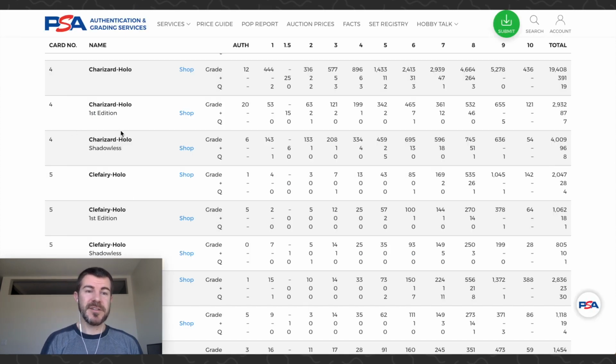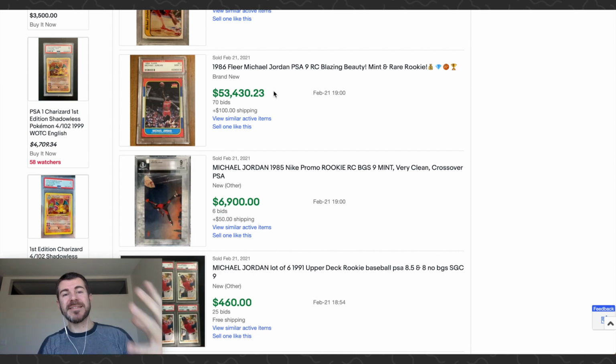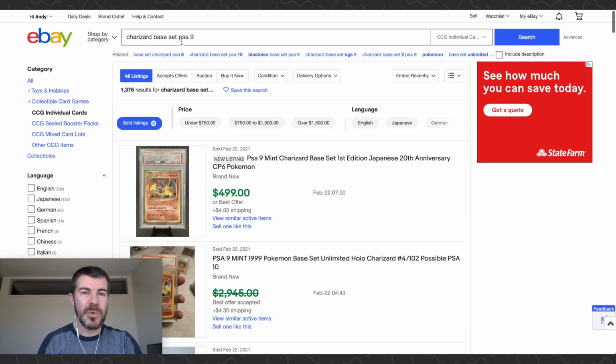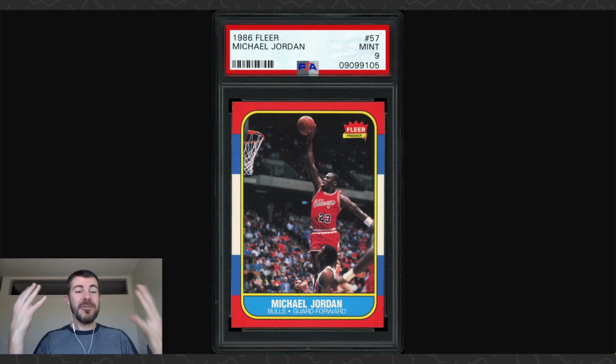The first editions are going to be the most desired. Shadowless is a little more niche. You can see the population is still very small, especially the PSA 10 population. And this is much less than what the Jordan sells for. So we got the Jordan around 50, for a PSA 9. I think Shadowless is below 10,000 for a PSA 9. We can search that real quick. So PSA 9 Shadowless, one just sold for about $10,000 actually. So there you have it.